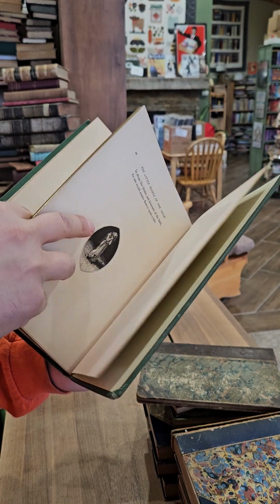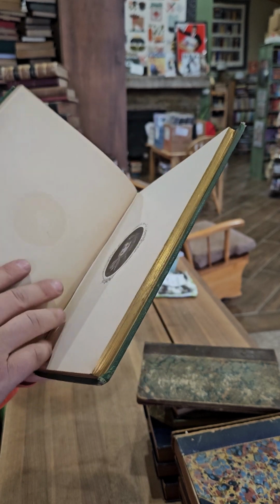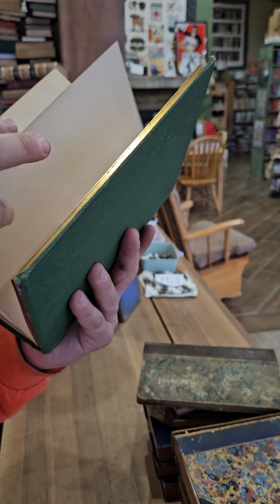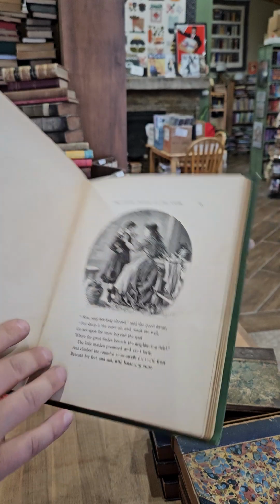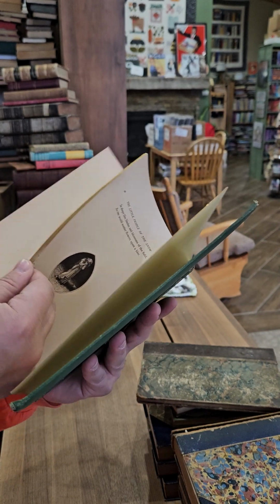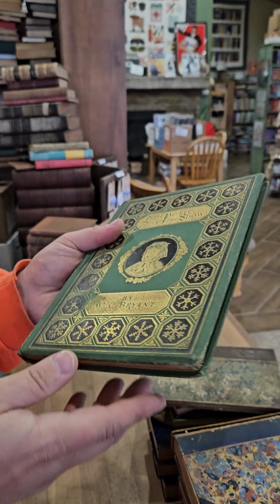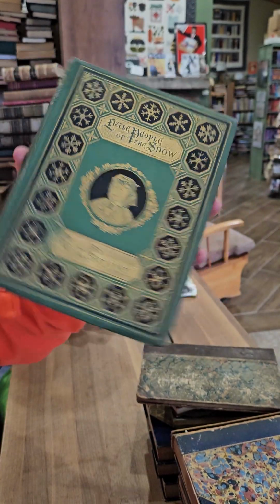Oh, there's a cool illustration right there, if I can get to it. Oh, no, not that one. I wanted to show you that one. Great artwork in this book. Oh, bundling up to go outside. So that one, Little People of the Snow, that one's going to be $75 with free shipping.